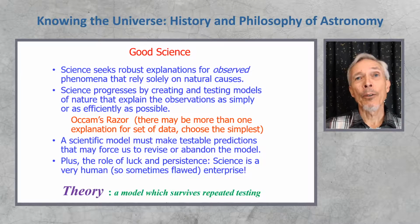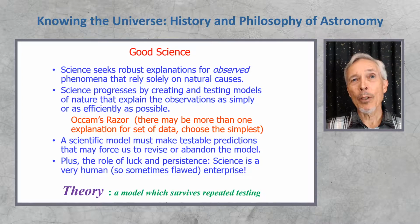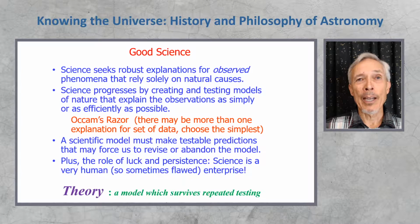Science progresses by creating and testing models that explain observations as simply and efficiently as possible. That's another premise of the scientific method called Occam's razor, after a philosopher from the 14th century. The idea here is that there may be more than one explanation for any set of data, and if you're faced with a choice, you choose the simplest explanation. Why? That's an actual interesting question. Why should nature be simple? A scientific model must make testable predictions that force us to revise or abandon the model.